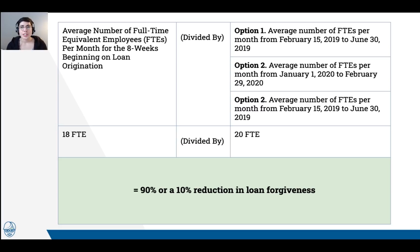So it's the average number of full-time equivalents per month from February 15th, 2019 to June of 2019. Or option 2 is the average number of FTEs per month from January 2020 to February 2020. Or the average number of FTEs per month from February 2019 to June 2019. So that is a choice you're going to have to make, and you'll have to look at your headcounts to figure out what works best for you.